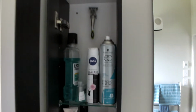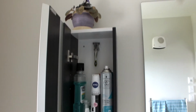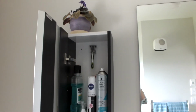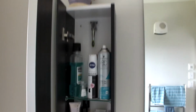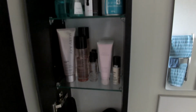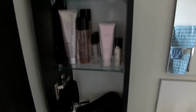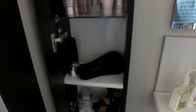Okay, so that is it. So much tidier. I've put a plant up the top there, my little African violet. I've had him for years and years and years. He badly needs replanting, but he seems happy and he's flowering, so we'll leave him be. Then the top shelf is just daily bits and pieces. Next shelf is my skincare, so I've had a good clean out of there. Next shelf is the other half's shaving bits and pieces.